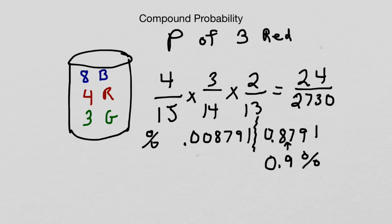Right? If I want to know this to the thousandths, all right, the answer is going to be, I'm going to use the same number again. I don't have to enter this again. 0.008791. All right, to the thousandths is going to be right here. So I'm going to round that. 7 rounds up. The answer for this, if it's to the thousandths, is going to be 0.009. All right.